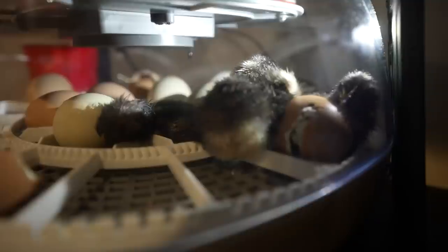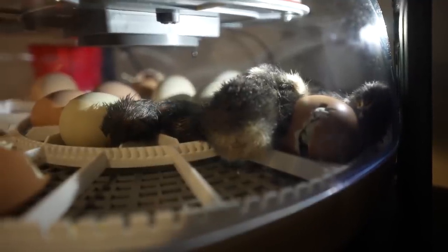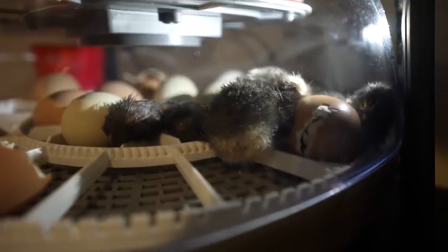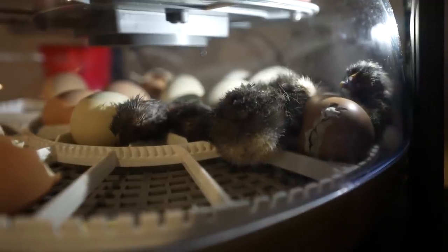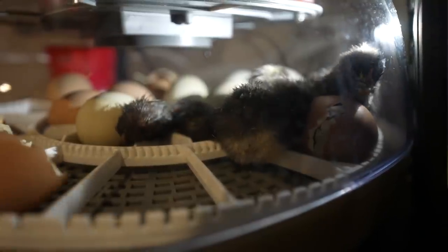I remember that. They didn't last for long, but they did. They're so sleepy. They do that. They fall asleep and then wake up like every 2 minutes. They get real excited and they start cheeping, freaking out, and then they just kind of fall back asleep.